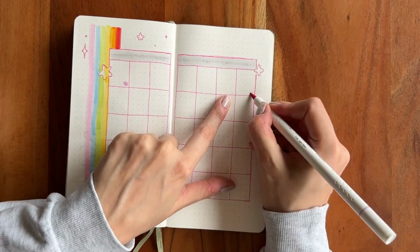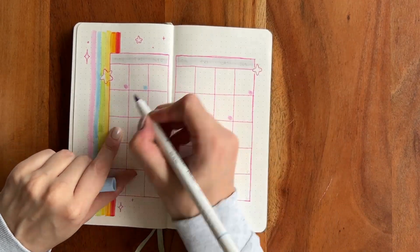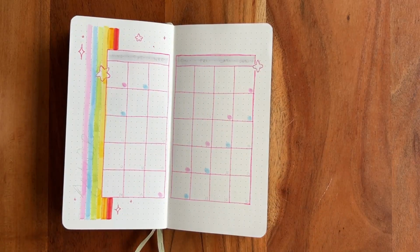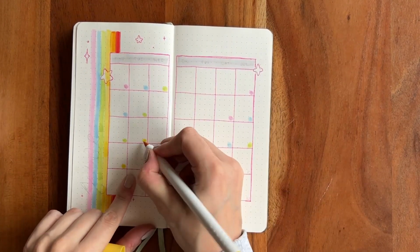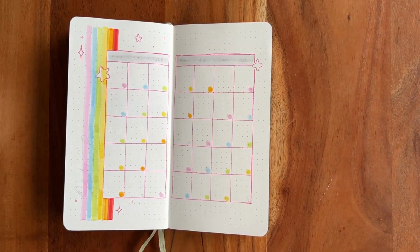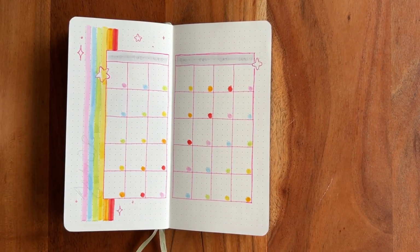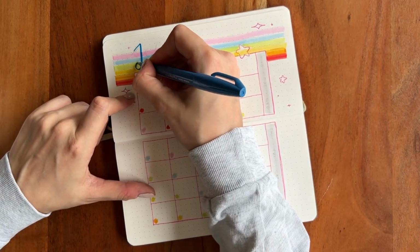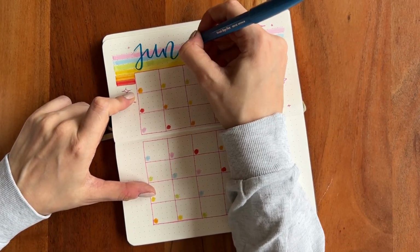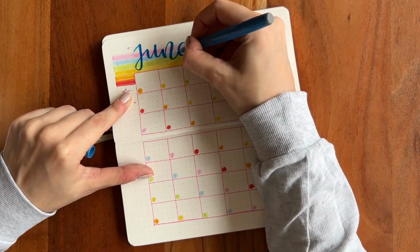However, I'm always looking forward to having these calendar spreads set up so I can roughly plan out my content there. I usually just jot down ideas for every Friday of the month in pencil so I can still pivot or move them around. This helps me getting a rough plan for a whole month worth of content ahead of time.